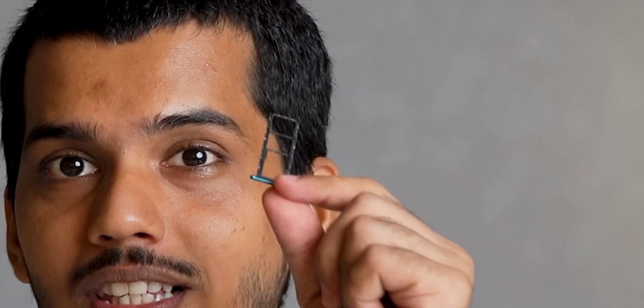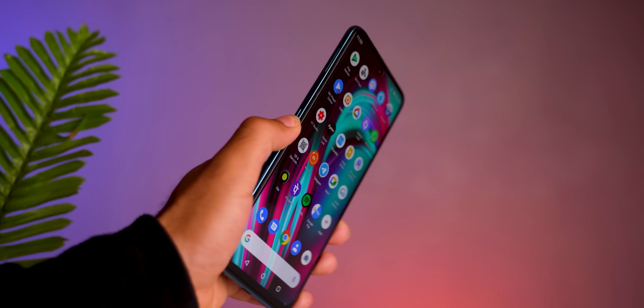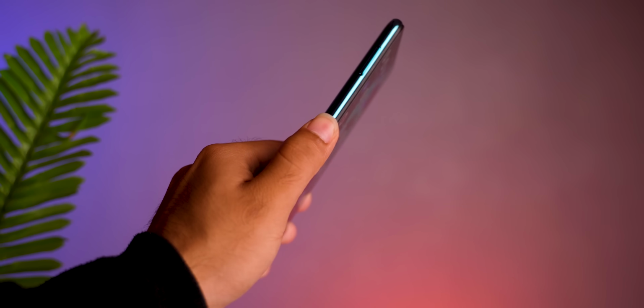There is a dedicated micro SD card slot, meaning you can get the 64GB variant and add another 128GB micro SD card to expand the storage even further. There is also a dedicated Google Assistant button. This is something which I always find weird, having a dedicated Google Assistant button, considering you can always long press on the home button and trigger Google Assistant.